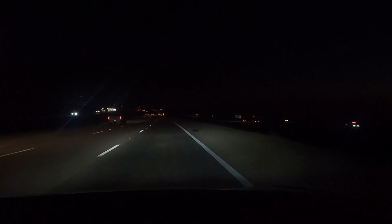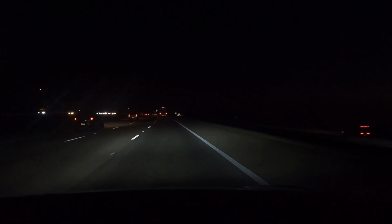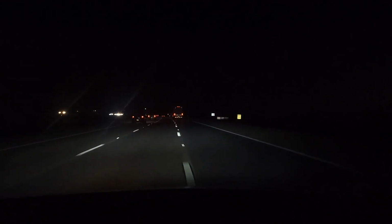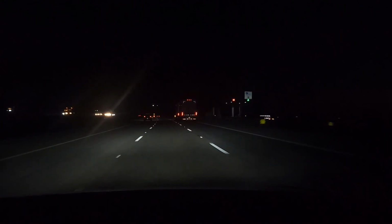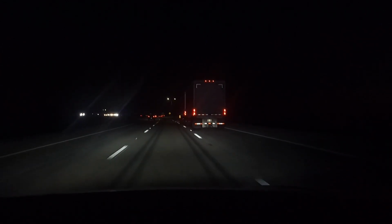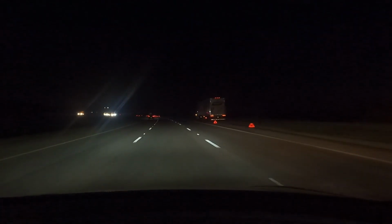This white GMC pickup up here, I don't know if you can see him or not, but he was like positioning himself to block me in behind the semi. Whoop! Wait. Oh, you turned off. Why'd you turn off? I guess I put too much torque in the wheel, which happens from time to time.